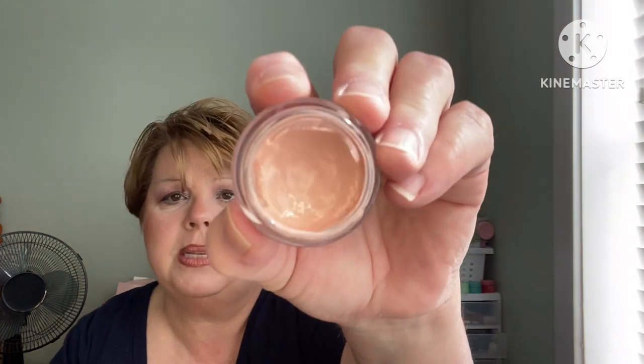And then under my eyes, I used the e.l.f. Putty Color Correcting Eye Brightener, which, I don't know, it's okay. It's all right. Some days it does better, looks better than others, I guess. So that was my under eye primer, whatever you want to call it.